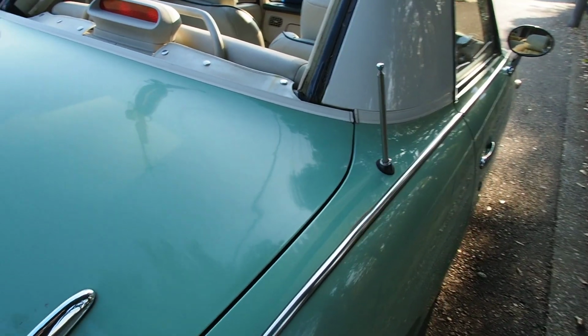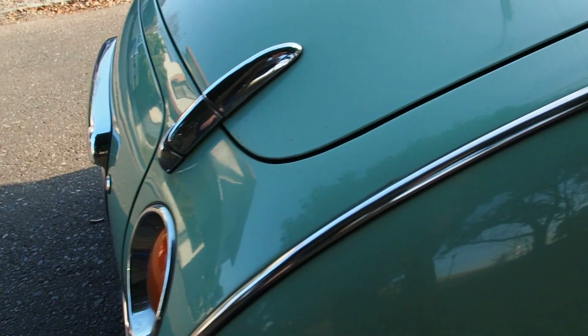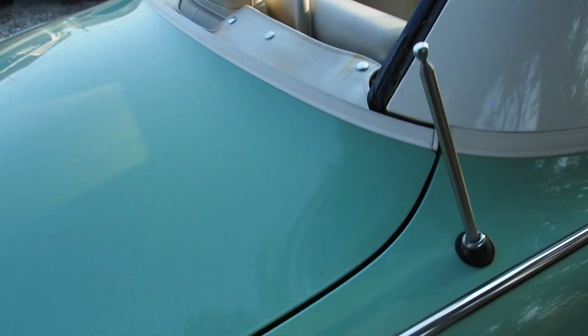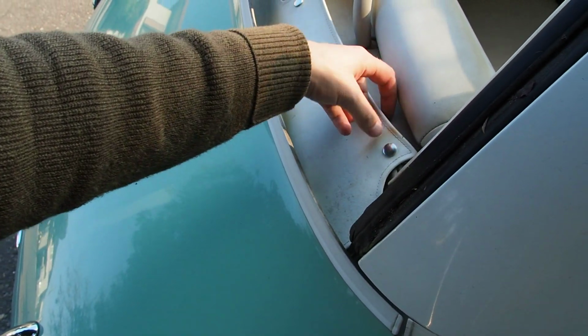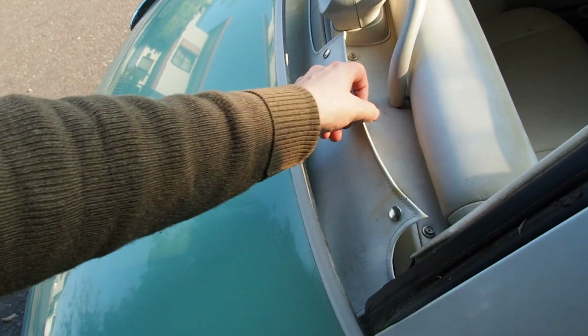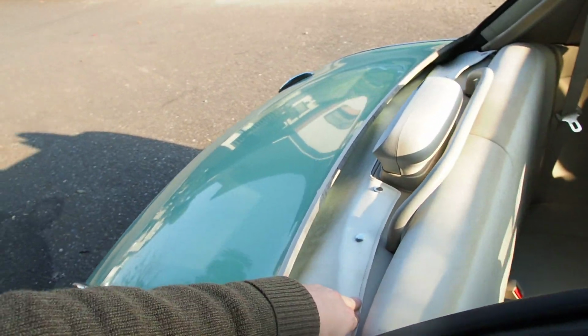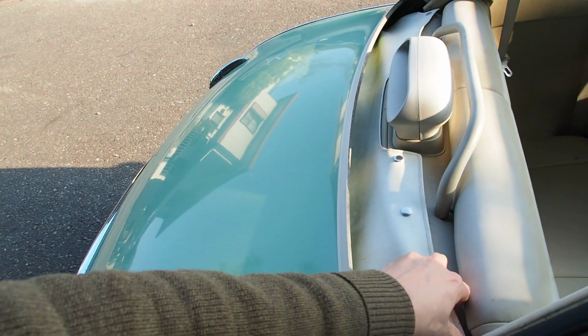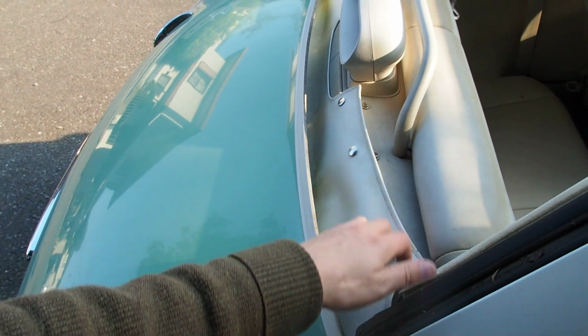And there's some discoloration in here. Just a little bit. This part here is a cover. I didn't snap it because I'll be putting the roof back down, but you can snap this into place to have it act as kind of like a nice looking piece. I guess a bit of trim. And then you can take this off completely if you want to wash it.